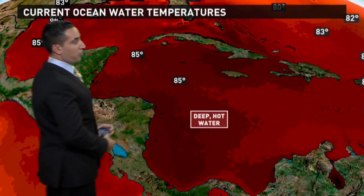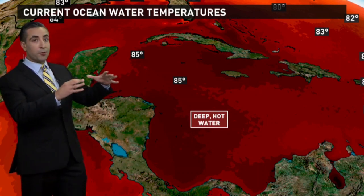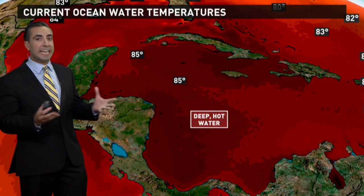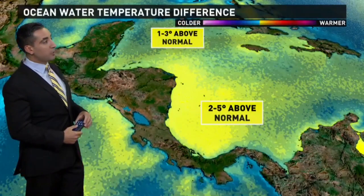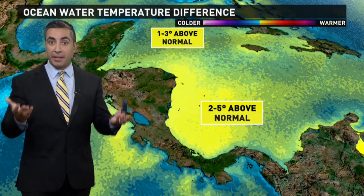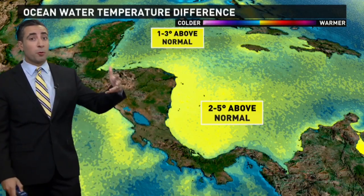Now we have the ocean water temperatures. Remember, that's the main ingredient, 80 degrees or warmer. Certainly have that here. And of course, that warm water extends to a depth, which is also an ingredient necessary, allowing that fuel, that ocean heat content, to be used as a fuel source for these systems. Now, look at how much above average these sea surface temperatures are. 2 to 5 degrees to you and me doesn't really seem like a big deal, but it is. That is way, way above normal, and that's just that much more fuel available.